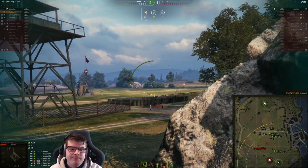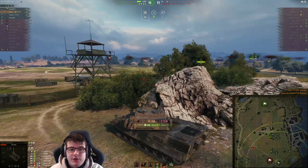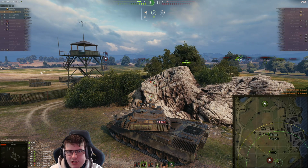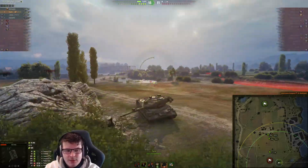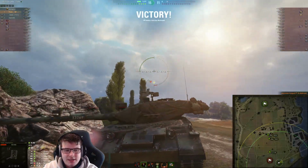Not a lot of damage left on him, but he picks him up, and now it's just a Leopard PTA. However, the Leopard PTA does have the alpha to actually finish him off, but it's not enough because he gets spotted and shut down by the Lion player with the lovely skin as well, to make it even better that this one is in the game.